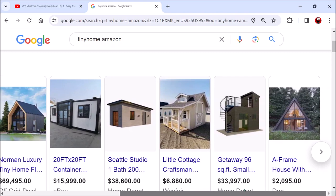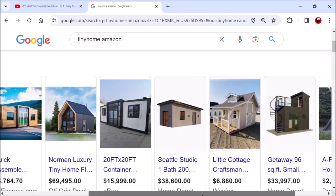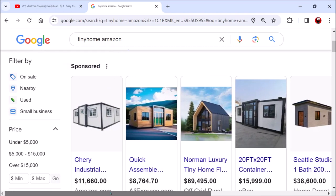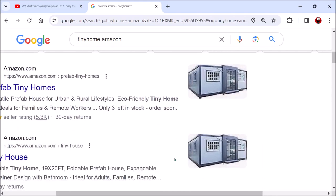Yeah, but you get a whole house for $13,000. Yeah, but you're living in a 20 by 20 container home. Bro, you're living in a box. Aren't we all living in a box? Yeah, for real, you're living in a box. I don't know.